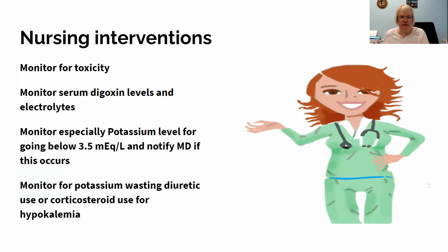Okay, so nursing interventions. Number 1 is we monitor for toxicity. And I will tell you that the older population are the ones that are going to easily go into toxicity. That's why we see a change in their dosing. Most patients take 1 DIG tablet a day, but some of the elderly, because their kidneys aren't functioning as well, actually take it every other day, going 48 hours, because that keeps them from going toxic.